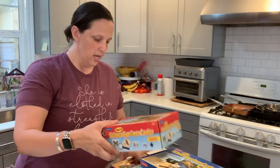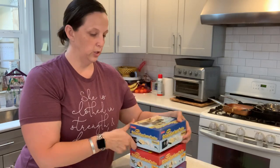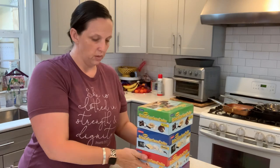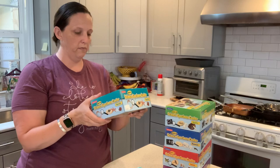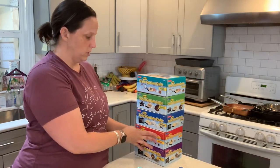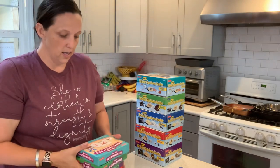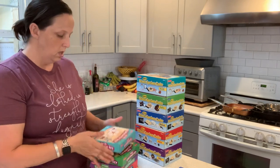So again, we got the complete Science Specimen Center, which you can buy individually. So if you're doing a sea life curriculum, you can just buy sea life if you want. But the complete set comes in 5 boxes. And then we got the complete specimen set. Again, you can buy these individually.